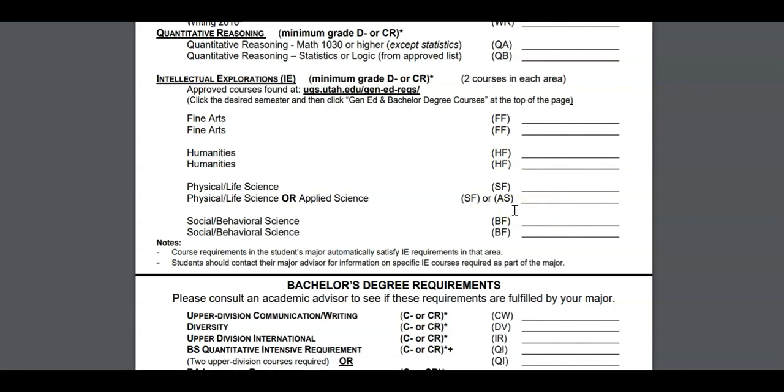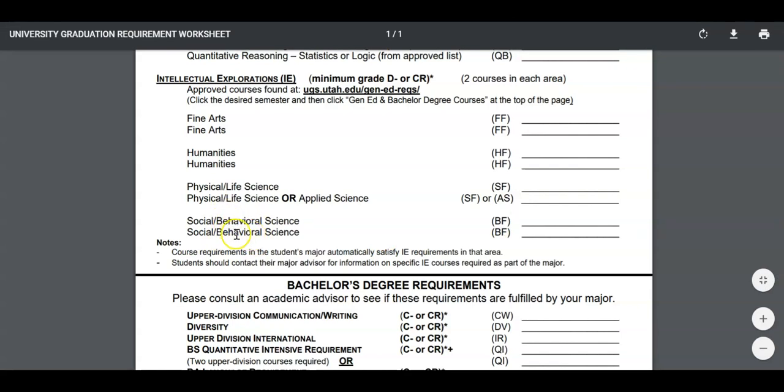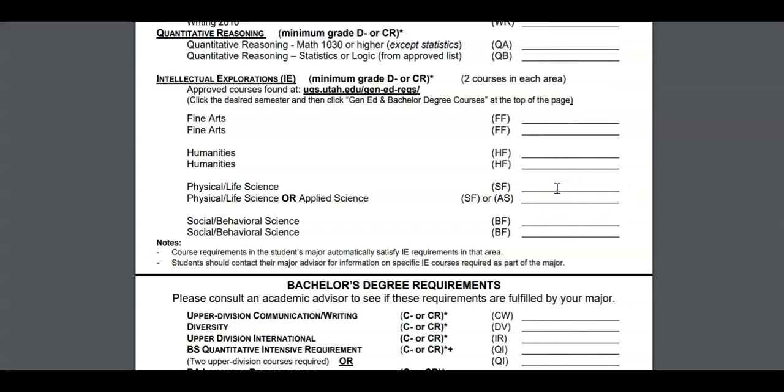So if you decide to major in psychology, you will not be required to take additional social behavioral science classes here because they will be built into your major. If you're doing something like engineering, that pulls from the science area, so the same thing applies. You'll need to talk with your major advisor to make sure you get the exact classes your major requires. If you are majoring in communication, that falls within the College of Humanities, so that would be the area you would be exempt from. And if you are a ballet major, which is in our College of Fine Arts, you would not be required to complete additional courses here.